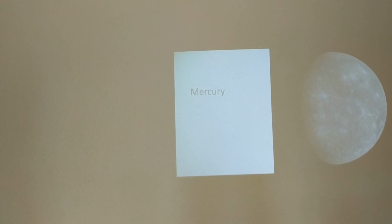The planet Mercury, though, was more of a mystery for a long time because it is so close to the sun and hard to observe. But Mercury has virtually no atmosphere. There's maybe a tiny amount of gases that would not really be considered an atmosphere.